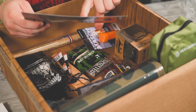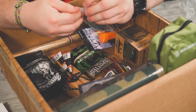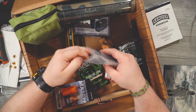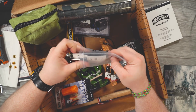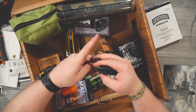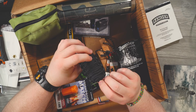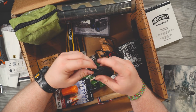Next up on the list, we have the paracord grenade. I've actually made one of these before. On my other channel, Modern Outdoor Dweller, I made a survival grenade just like this, and everybody's like, but that's not a grenade. And it's not. Technically, it doesn't explode, but you pull on one of these strings.